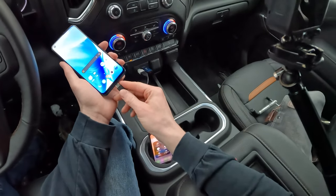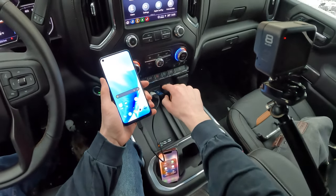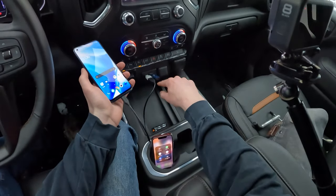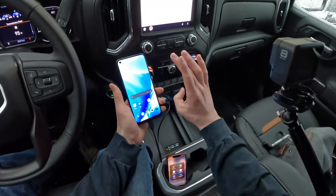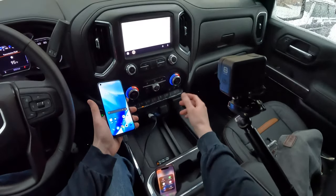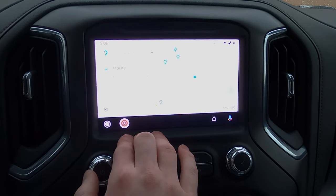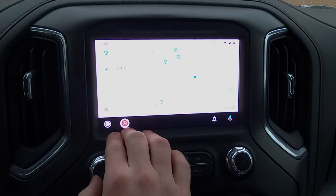Another thing I'm curious about is if I will be able to have two data sources hooked in at the same time. There we go. Looks like we've got our USB music playing and our Android Auto. Now, yes, you could do Android Auto wirelessly as well. I just have it wired in for ease of setup. There is your Google Maps. Here's YouTube music.